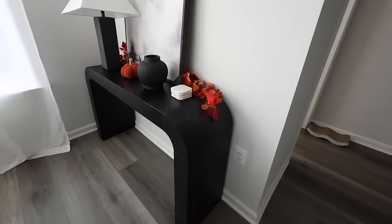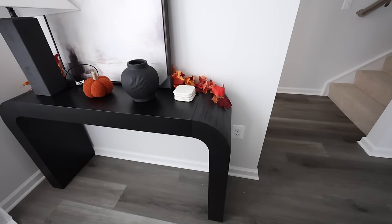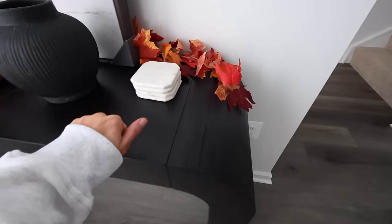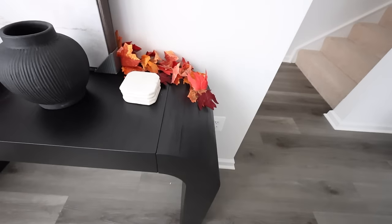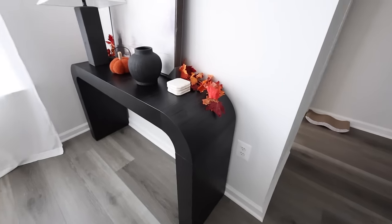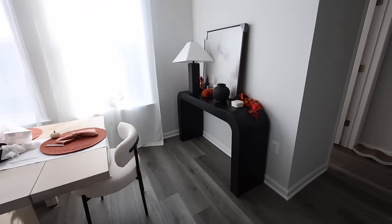Finally have a table right here. It's a dupe for the CB2 one. I was like, I ain't paying $700. It's quite sturdy. It was really easy to put together. It's not too wide. It's called an entryway table, but I just wanted something in this corner, and I think it looks really nice.